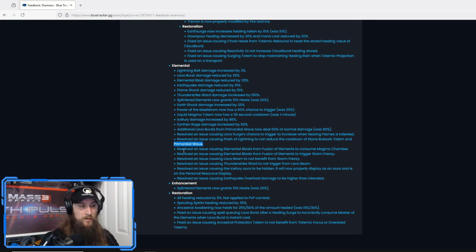Resolved an issue causing Elemental Blast from fusion of elements to consume Magma Chamber. Just a little fix there, nothing too crazy. Issue causing Elemental Blast from fusion of elements to trigger Storm Frenzy. Just small fixes. Lava Beam to not benefit from Storm Frenzy. Resolved an issue causing Thunderstrike reward to not trigger from Lava Beam. These are all basically just little fixes to finish out here.